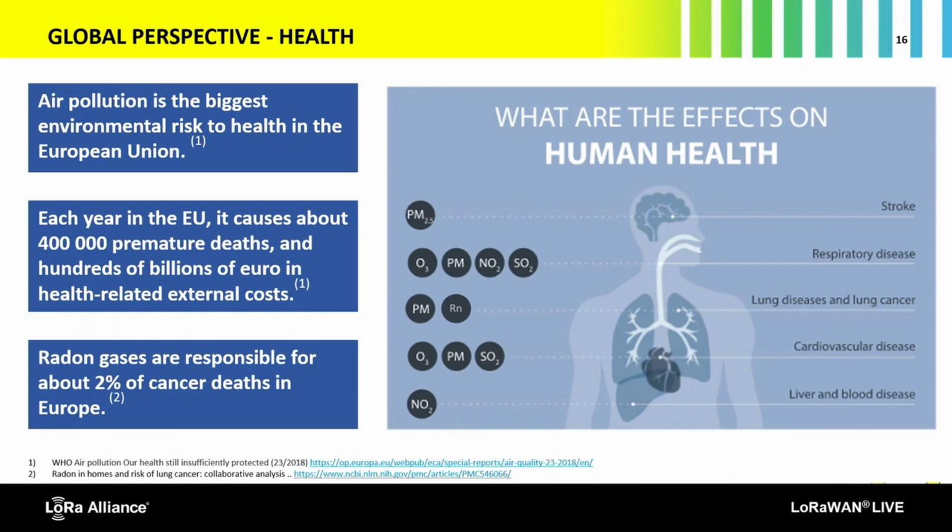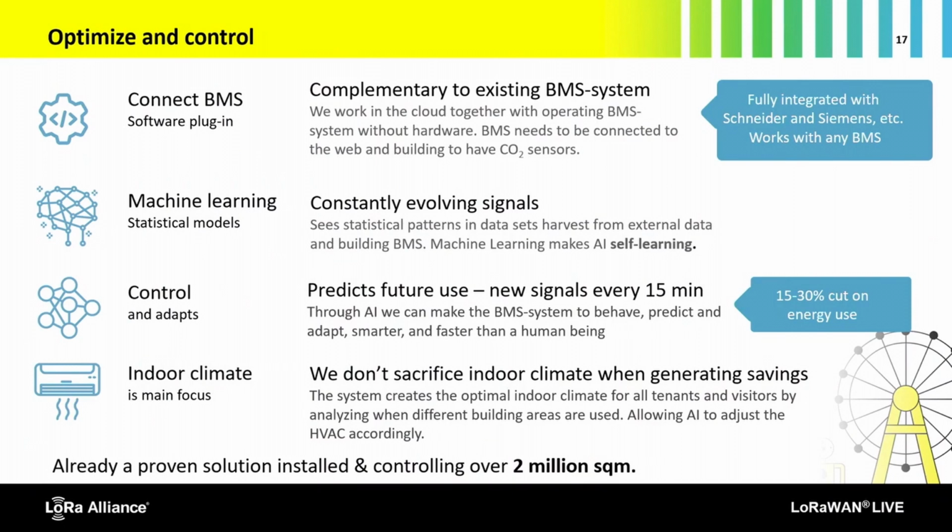Take just, for example, radon gas, which exists in certain types of soil and contributes 2% of the lung cancer cases in Europe. That is just one thing, but otherwise you have particles and all of that. So we need to optimize both: reducing the energy consumption, and increasing the indoor air quality in the building. What we do is to optimize and control the building.